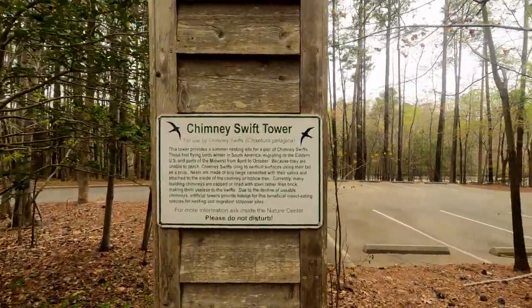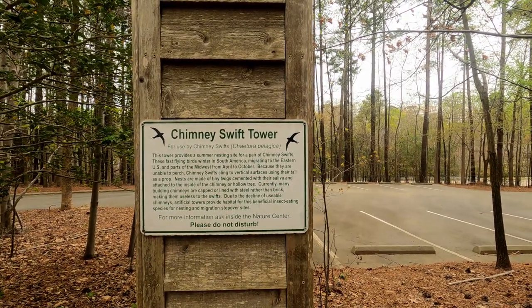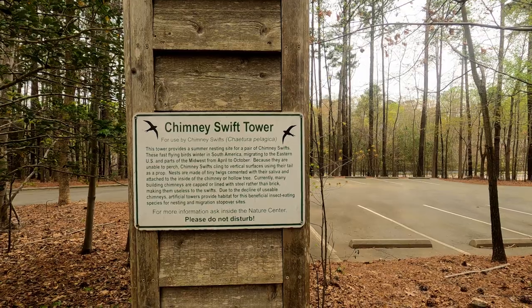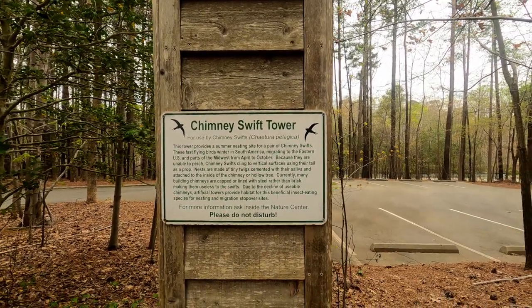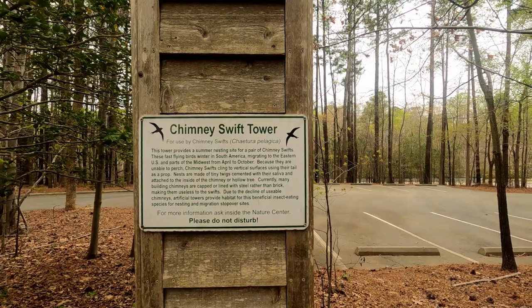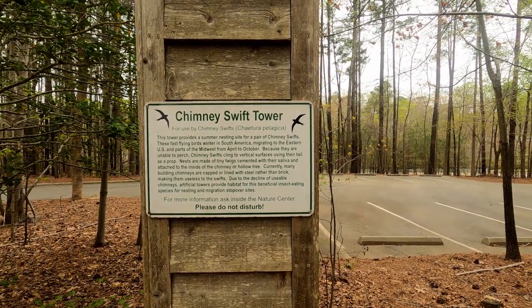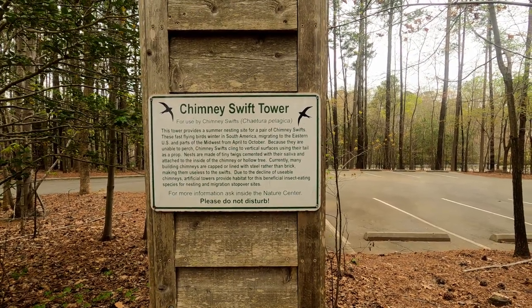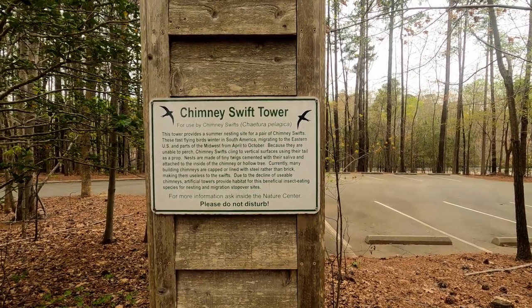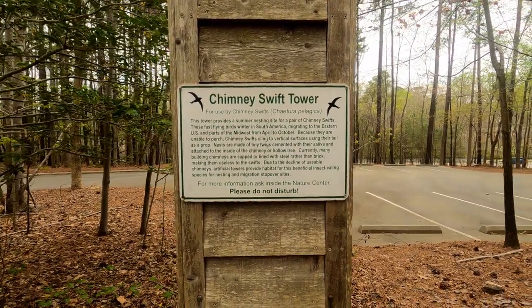This tower provides a summer nesting site for a pair of chimney swifts. They're fast-flying birds, winter in South America, migrating to the eastern U.S. Man, that's a long flight. In parts of the Midwest from April to October. Because they are unable to perch, chimney swifts cling to vertical surfaces with their tail as a prop. Nests are made of tiny twigs cemented with their saliva. Ugh, sounds like a spider. And attached to the inside of the chimney or hollow tree.